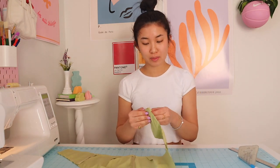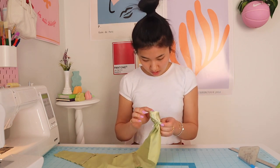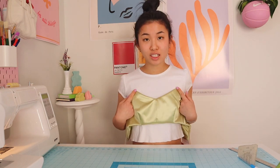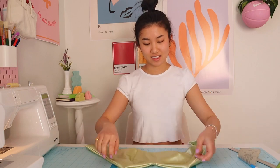Sewn, trimmed, and now it's time to flip it inside out. So this is the moment of truth. I'm actually kind of nervous. I definitely have to iron it, but it literally looks so good. Now that we did the hardest part, the last part is to add the straps and the back clasp.